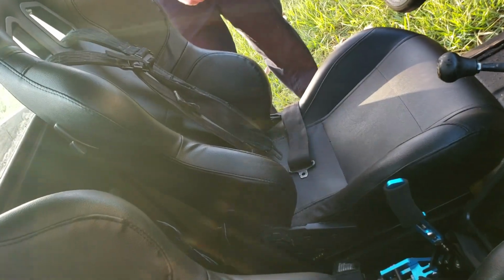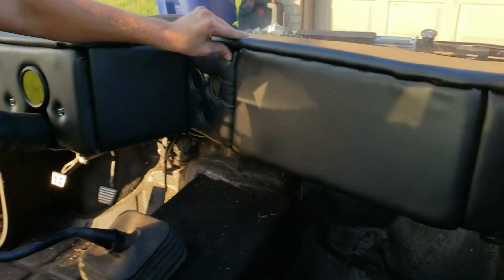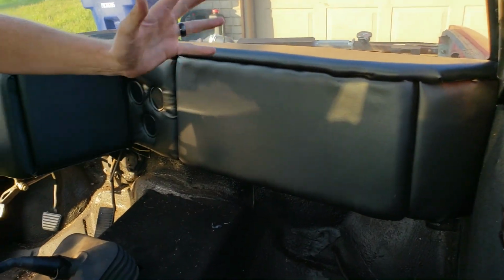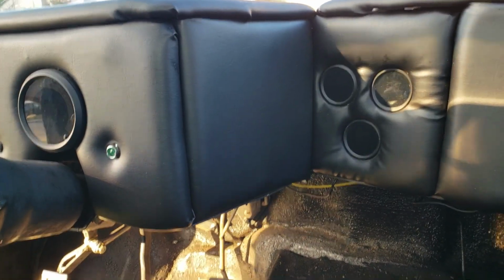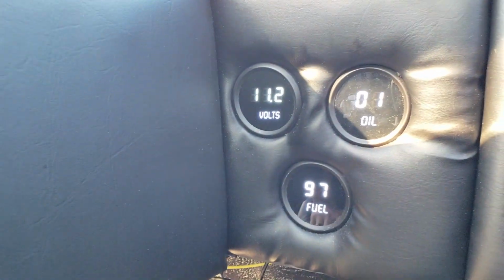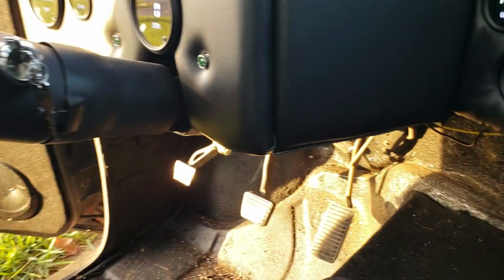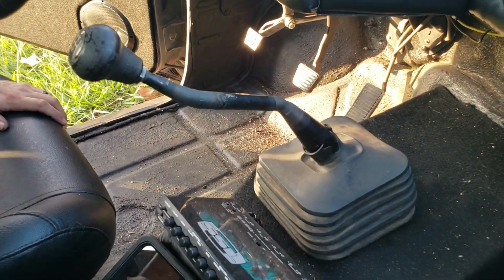Got a custom dash, pretty much just some MDF board cut to fit onto metal angle iron I had shaped into there with Intellitronix cluster. Got fuel gauge, tach, speedo, all this hooked up, running a manual transmission, an NV4500 because I'm poor and can't afford a T56.